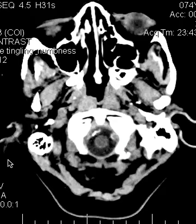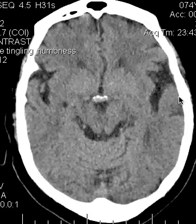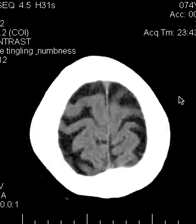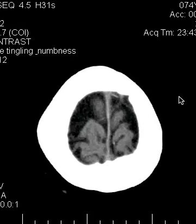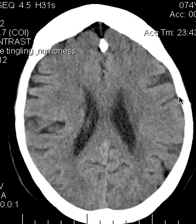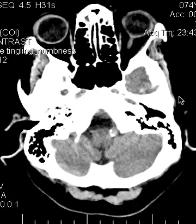I want to go over a 74-year-old female with tingling on the right side of the face. Now, you know what nerves are involved in sensation in the face, and that's predominantly the trigeminal nerve. So get a little overview of this CT. Again, she's a 74-year-old female with right-sided tingling and numbness in the face.